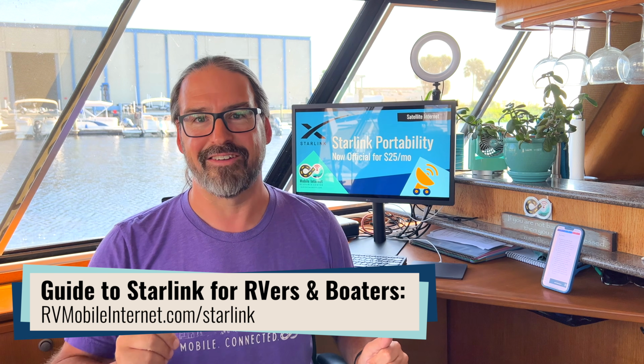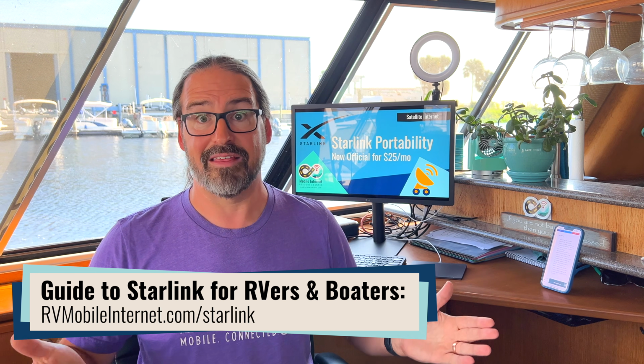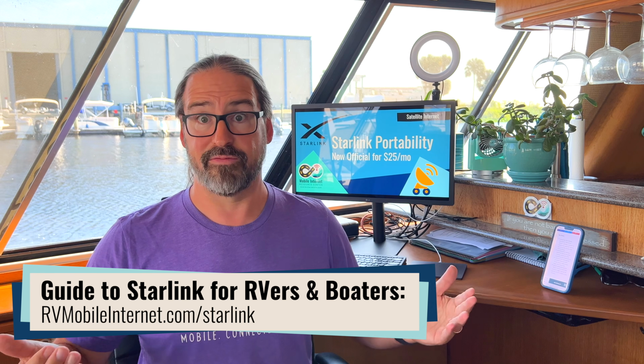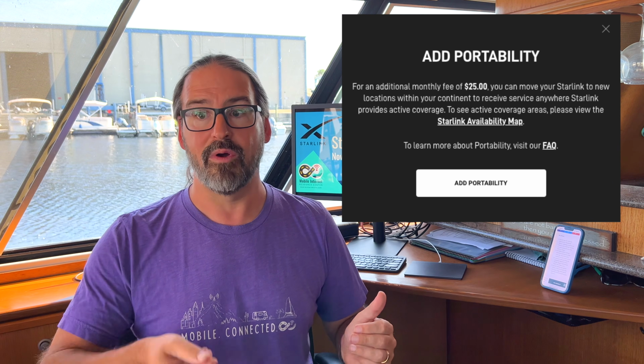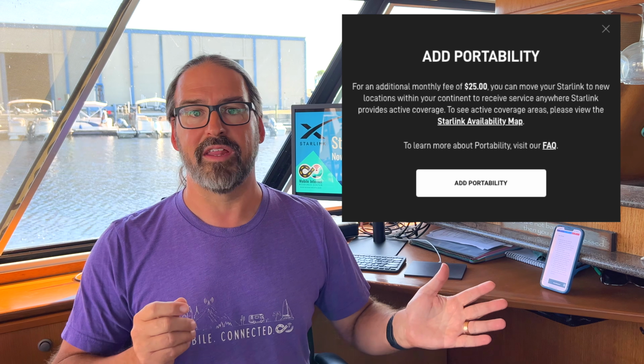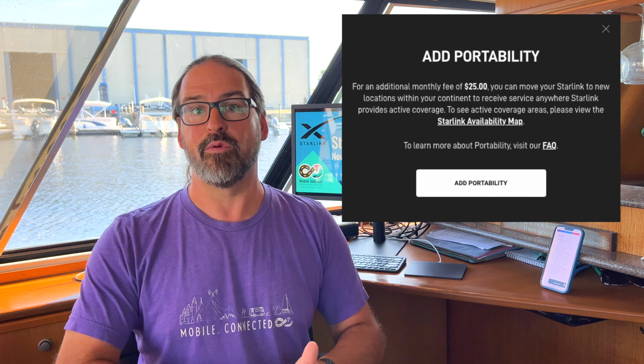But there is a catch. Unlike for the past 2 months where all Starlink customers have basically been getting this feature unofficially and for free, now that Starlink Portability is officially here, it is an add-on and it will cost $25 extra per month. Now, this is a feature that you can turn on and off as needed, but it is not prorated. So when you turn it on, even if you're right at the end of your billing month, you pay that full $25 even for just a day or two of service, and then it will be billed every month thereafter going forward.